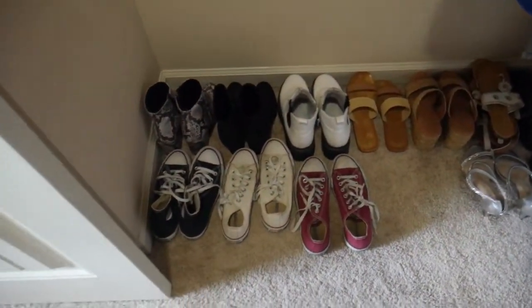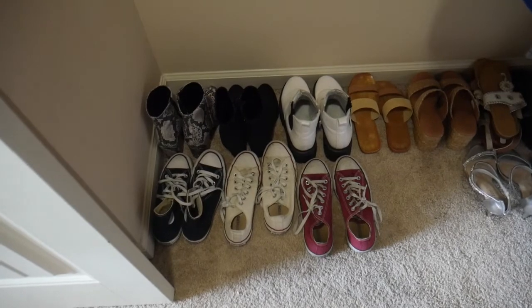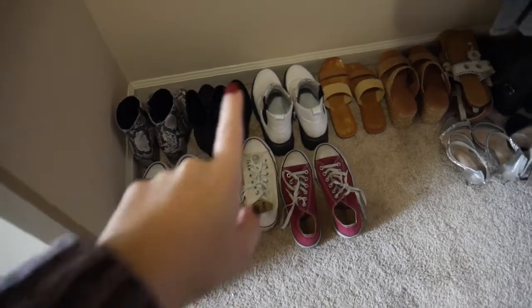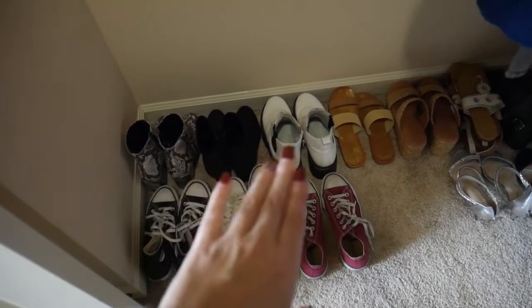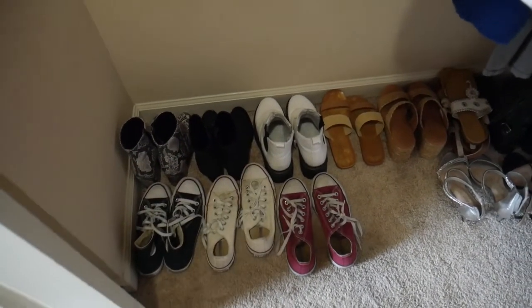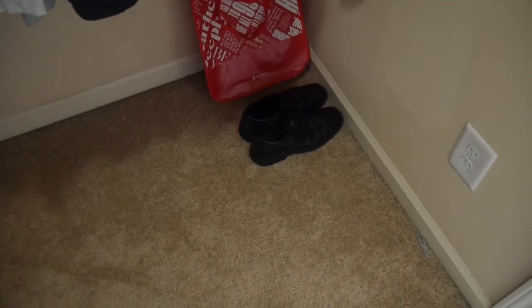And then down here, not much really changed. I just kind of straightened up my shoes. These are shoes that I don't really wear as often. I'll grab those a lot. And now that we're in fall, I'm going to be grabbing these more, probably. And then Aaron just has some dress shoes right here. But all of our boots stay downstairs.